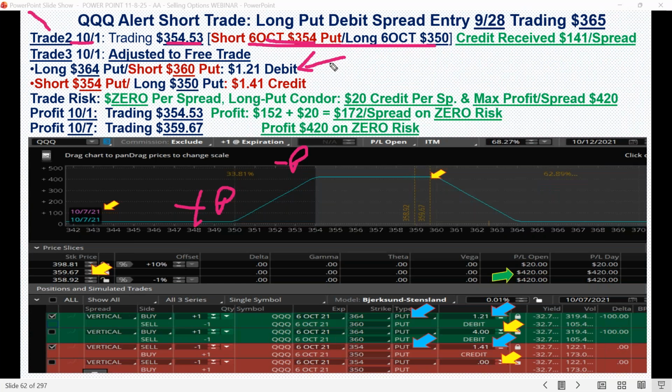All right, so the original trade, we were long right here, the 364 put right there. Short the 360 right here, okay? So that's the original put debit spread. And then when it rolled down here to 354, we sold the bull put credit spread. Look, it brought in $1.41. So not only does that convert this to a free trade, but we actually now had a credit.